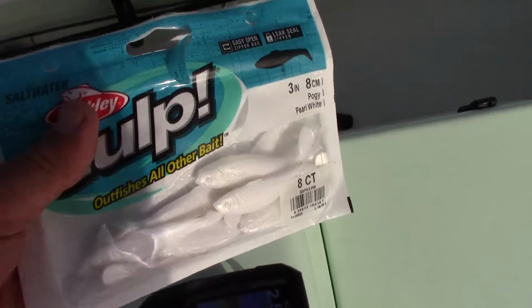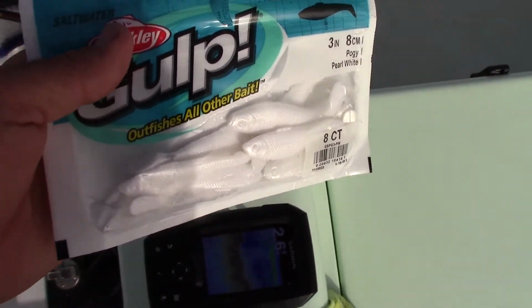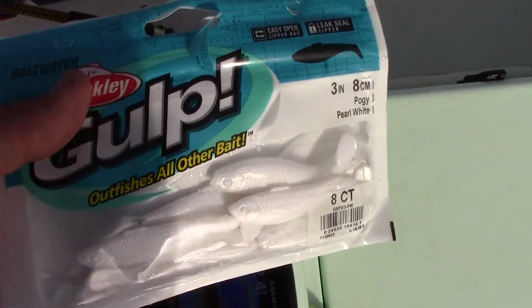I found them. They were swiping at it, but a puffer got the tail off my paddle tail, and I thought, why not just put on a nice stinky bait? All right, so that looks pretty good. And if I was a trout or a ladyfish, I would eat that. Let's see what happens.